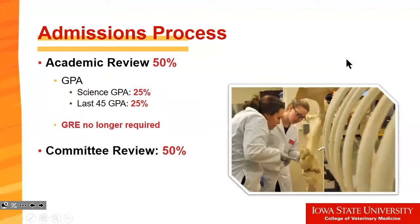We look for verified applications. We use the electronic transcript to create your GPAs and determine other things, so we need to have your application verified before we will look at it. This is what we look at. The academic review is 50%, the committee review is 50%. We only use the 2 GPAs in the academic review. Last year we got rid of the GRE. They determined it just wasn't showing us anything through various assessments over the years. So we just use your 2 GPAs: science GPA and the last 45.